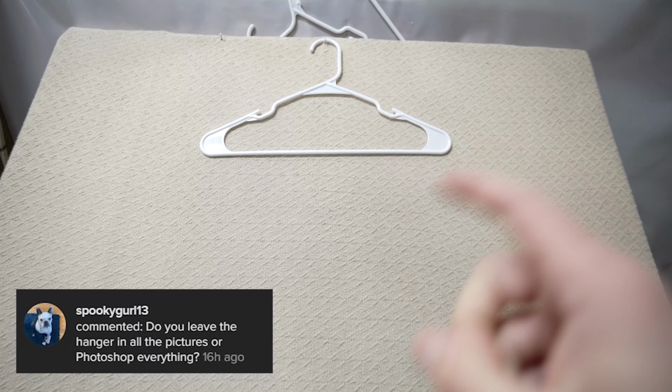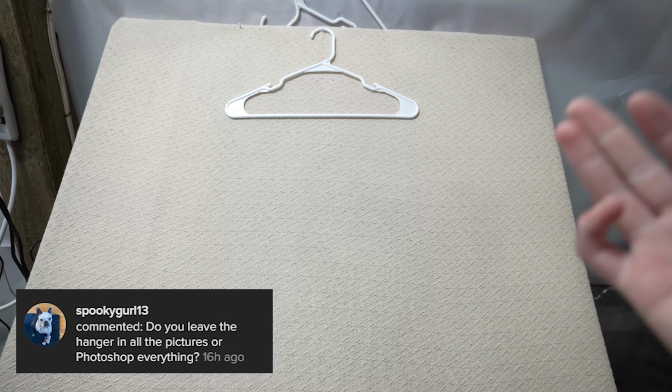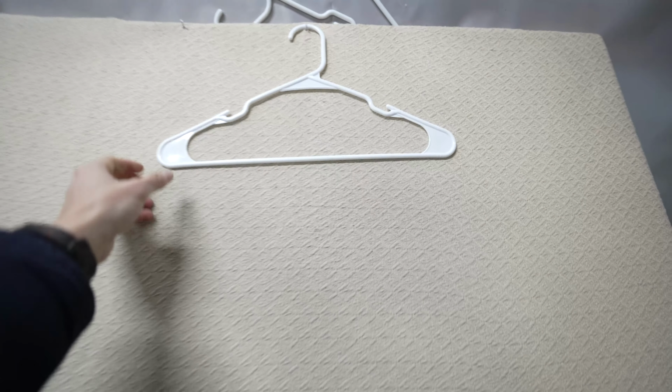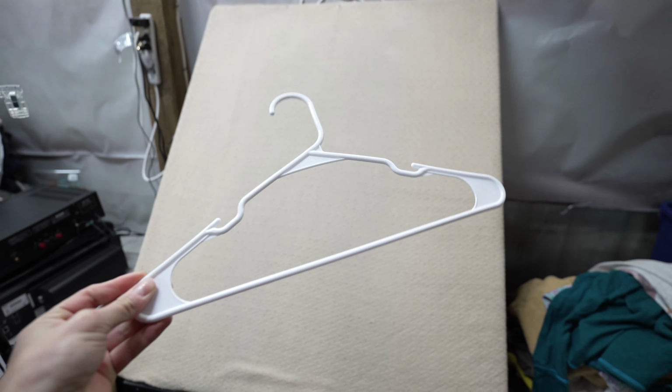A lady had asked, do I put everything on the hanger, and how do I go about taking items on and off the hanger with doing 700 photos? So not all of the items go on this hanger here, because it would take considerably more time to take items on and off this hanger all the time.